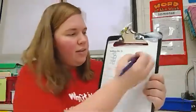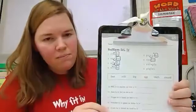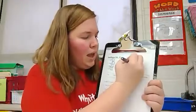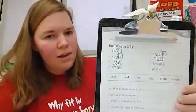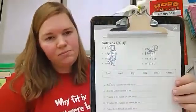Looking at number 6, there is suffix let. Put a box around it. For the root word, we need a K back on the C and a brevy above the U. This word is cutlet.